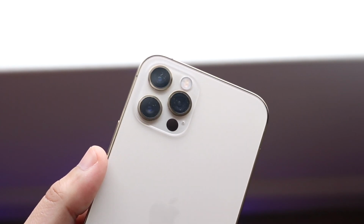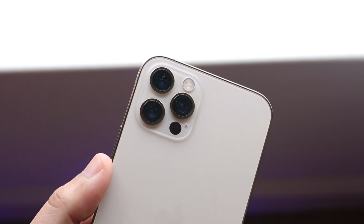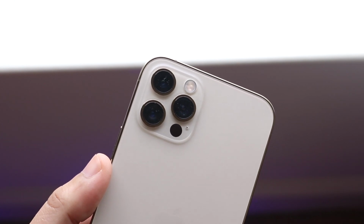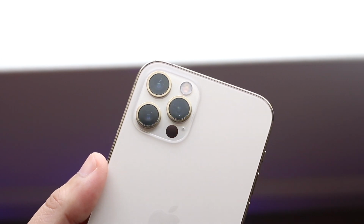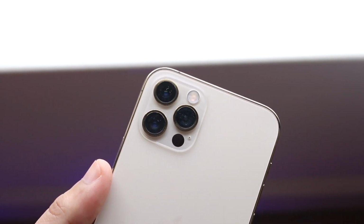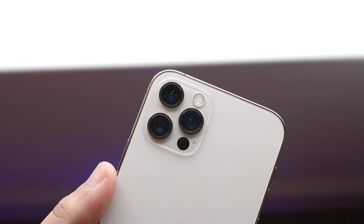The 13 Pro has that cinematic mode, which is cool, and I'm a fan of it, but the 12 Pro is still a very good camera. It's still one of the best cameras. And again, I don't see that big of a difference. I think the camera is still very good on the iPhone 12 Pro.